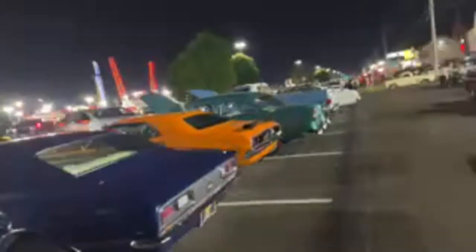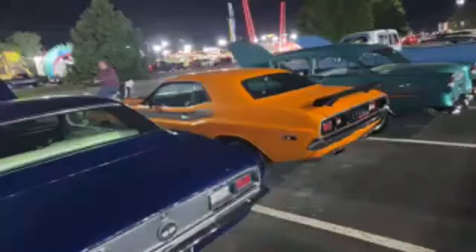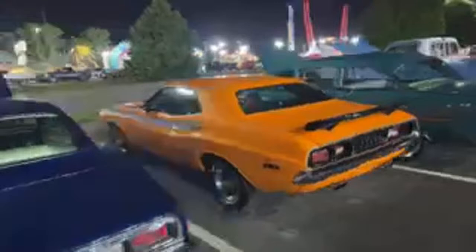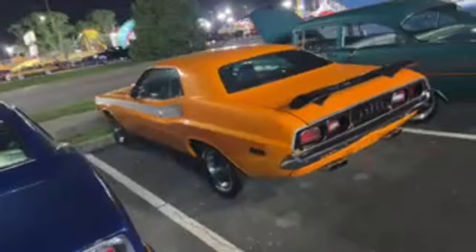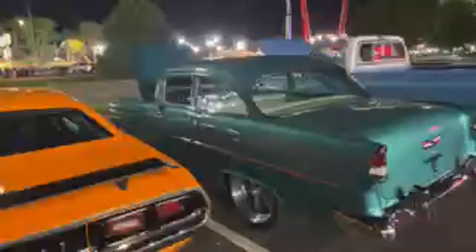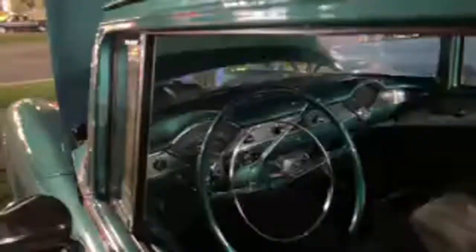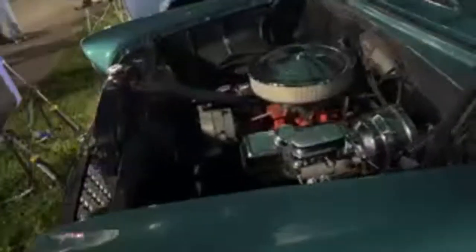Smoky Mountain Motor Sports. Look at that. Oh, now here's the original. This is a Dodge Barracuda. And here's a 55. Look at that color. All the mile gauges. Isn't it beautiful? Let's take a look at the engine. Oh, yeah. You know, they don't overdo it. Just do a nice, simple, clean engine block. Appreciate that.